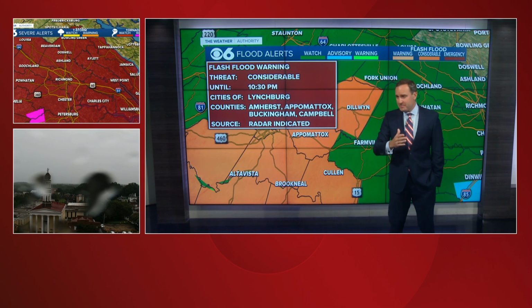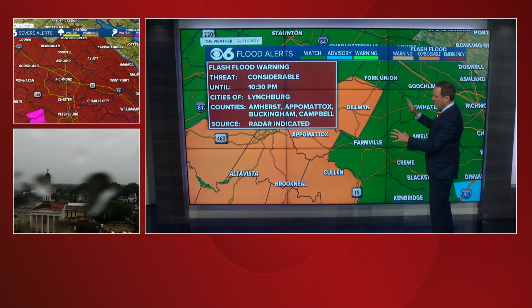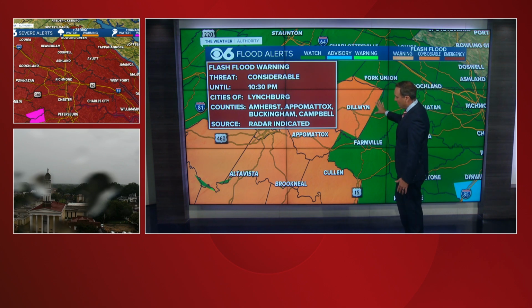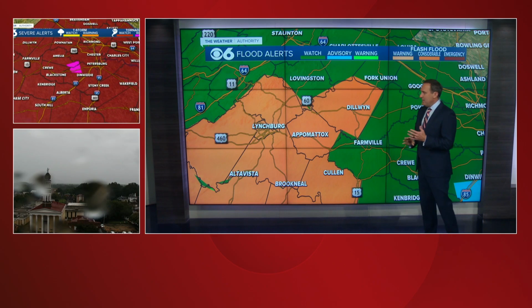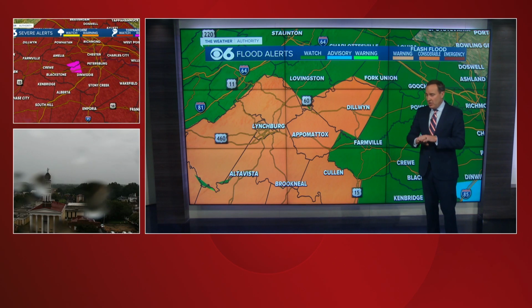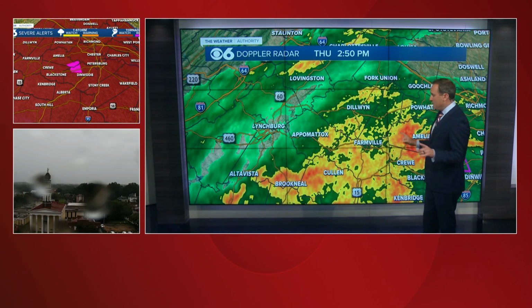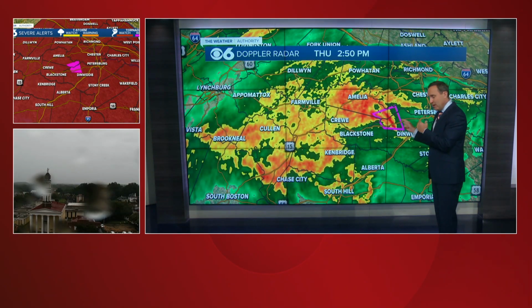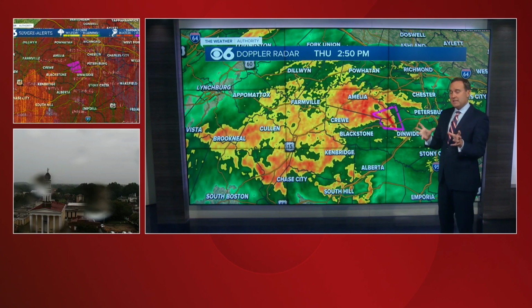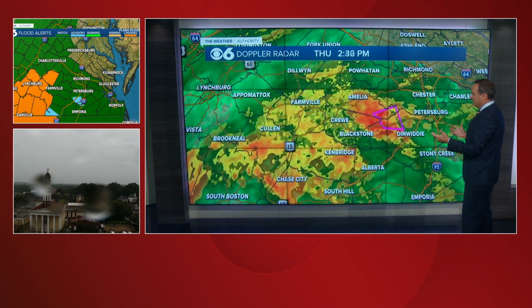That's another 7.5 hours. So based on radar, we're expecting from Dillwyn all the way down to Appomattox, Brookneal, Altavista, these areas back toward Lynchburg, and then down toward Danville, a no-go area. So if you've got plans to head in that direction, don't do it. If you've got people that live in those areas down there that want to travel somewhere else, tell them not to, unless they needed to seek higher ground. That'd be the only reason to get out in this type of situation.